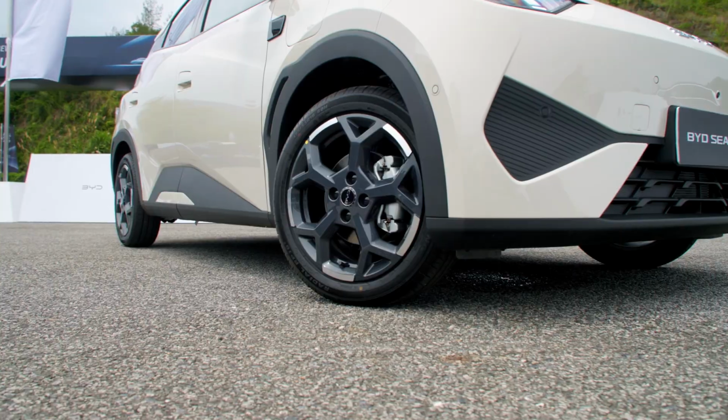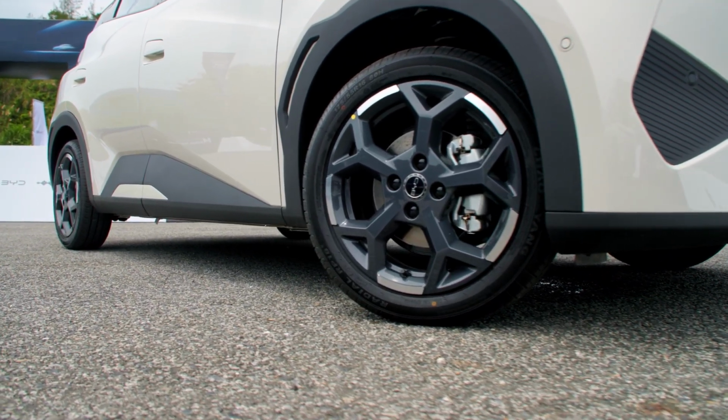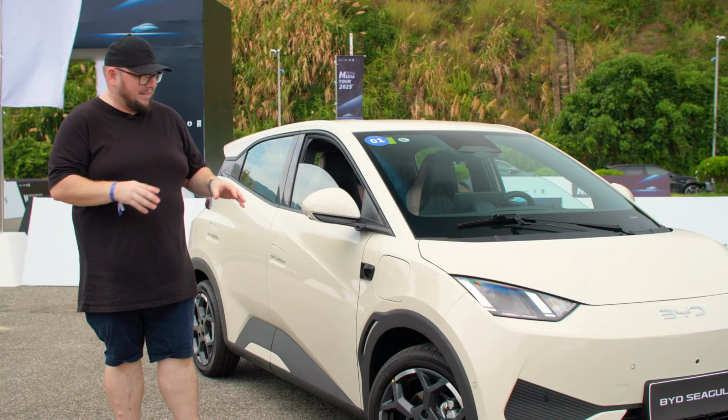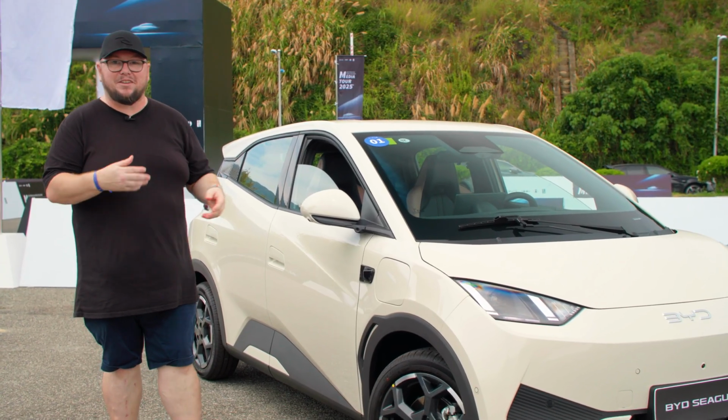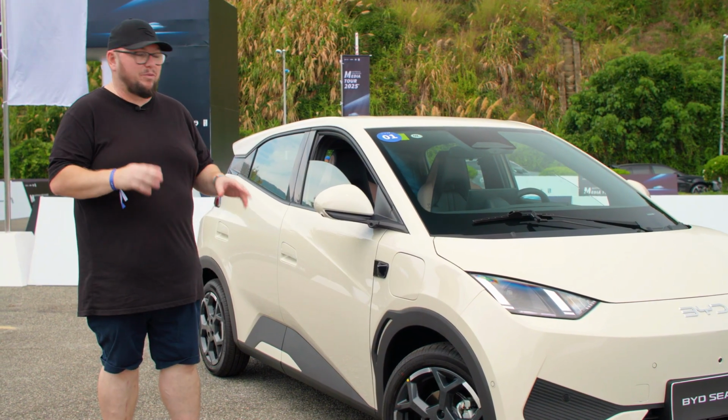And then we have these cute little tiny 175 wide 16-inch wheels. They actually look quite big on this car, and I think that's just a trick of the eye based on how small this car really is.